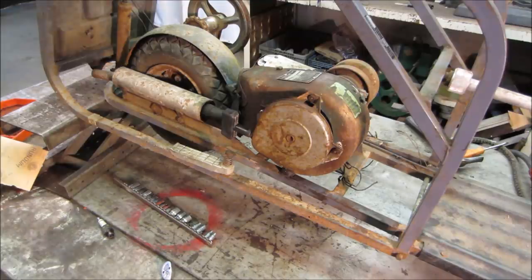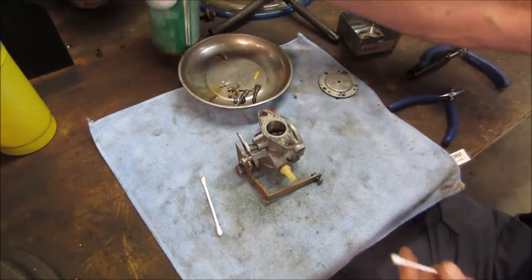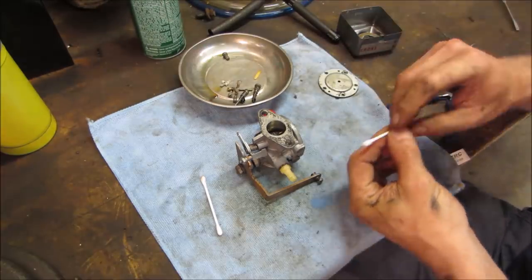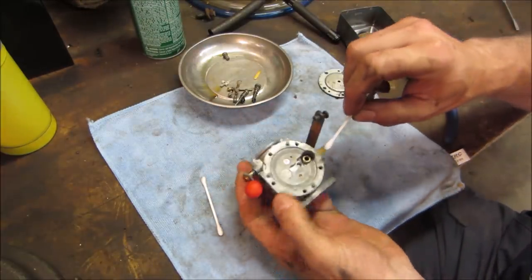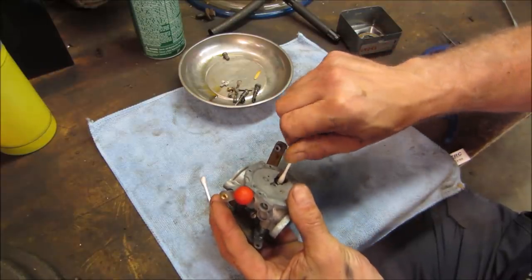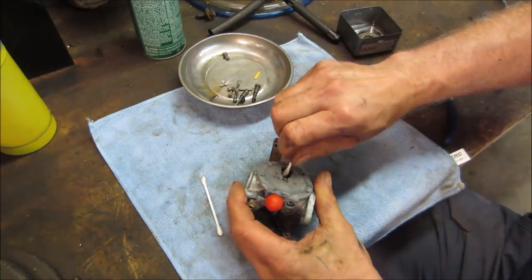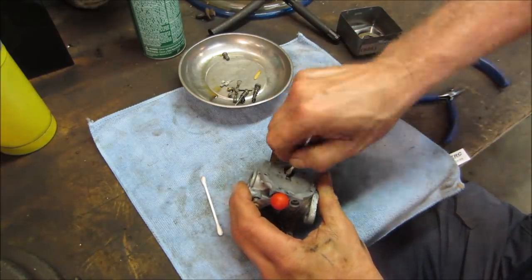All right, let's go grab that carb out of there. Go assemble that, put that back together, and see if we can make brum brum noises. Get out of the tank. Let's go. I blew it out already. Just want to get down inside that needle and seat area. Come on, get in there.